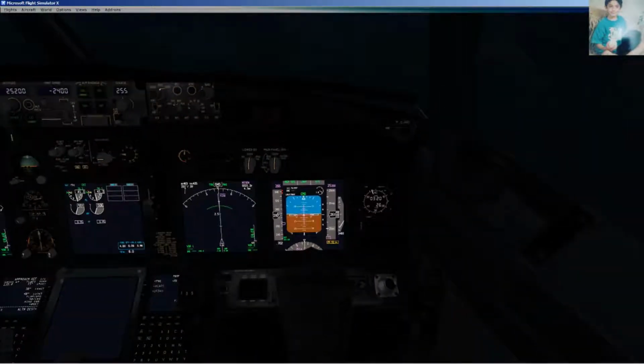Okay. We're 626 Echo Delta, San Luis ground, runway 29R, taxi via Alpha.